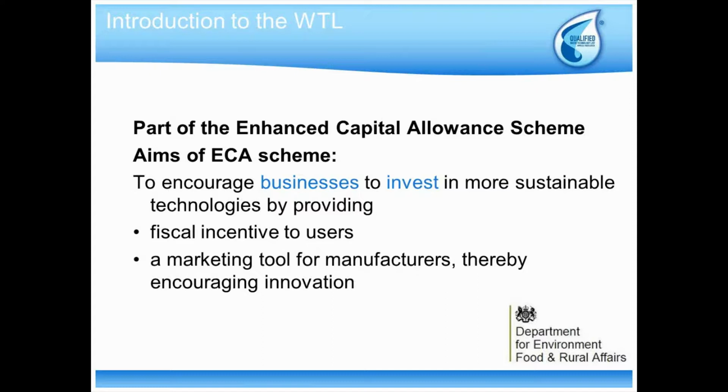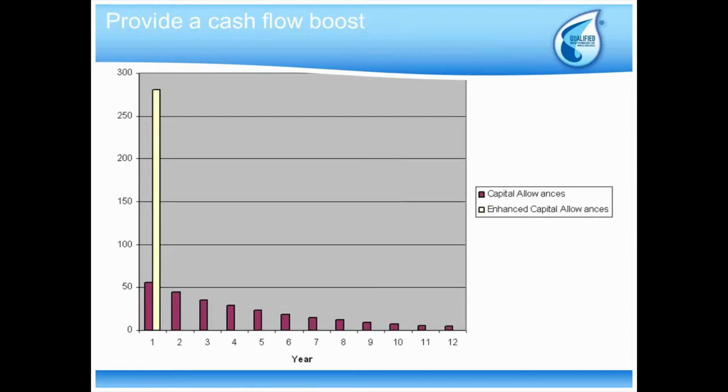So just to give you a bit of background to the scheme, back in 2001 the government were looking at how to incentivise green technologies. On the back of the consultation on the Green Technology Challenge, the WTL was launched in 2003 with 5 technology categories including taps, toilets and leak detection equipment. Since then a range of technologies have been added on an annual basis, including the likes of showers, rainwater harvesting, washing machines and also vehicle wash water reclaim units.